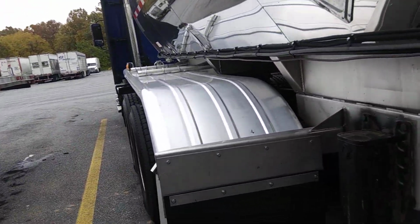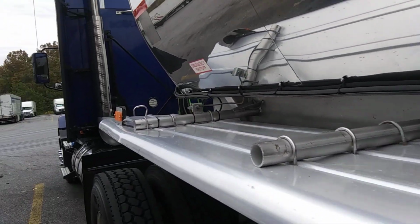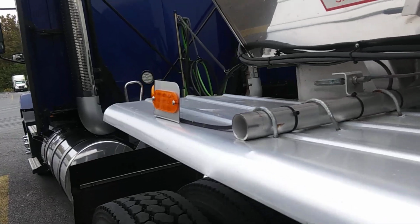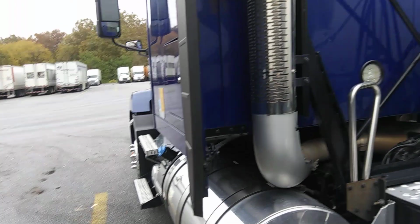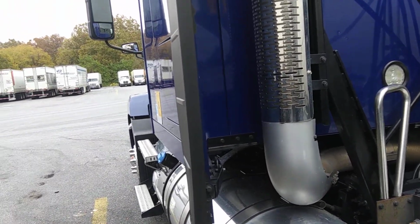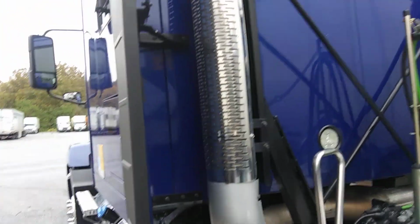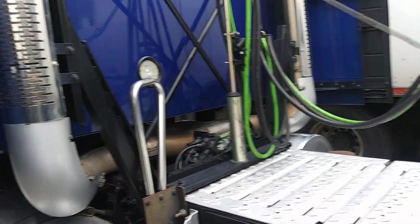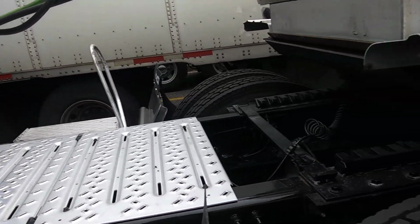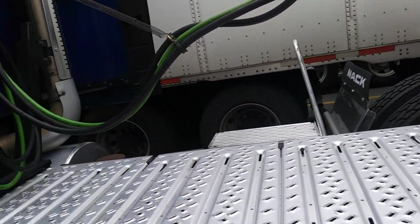Pulls like a demon, loaded or empty. It doesn't make any difference. This truck really doesn't care about weight. I've run into a few Peterbilts, and friends of mine at my job got big Peterbilts, and they can't run with this truck. They cannot pull it, loaded or empty. So it's been an awesome truck, not one issue. I try to stay on top of my maintenance, but I haven't done a lot to this truck, no more than greasing it and keeping the oil changed in it.